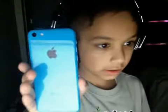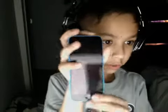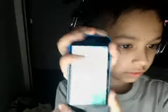Hey guys, today we'll be looking at my iPhone 5C, 5G. Yeah, I like it because it's blue. And it's a really nice screen, a little bit scratched. Can't really see the textures, don't got that many apps, about two apps, Instagram and my daughter calls Terra. I'm not sure if it's Terra or Terra.